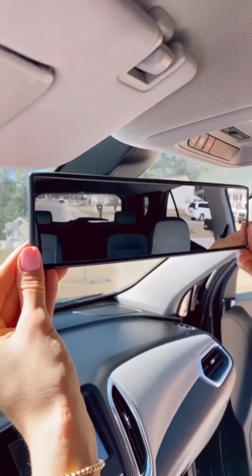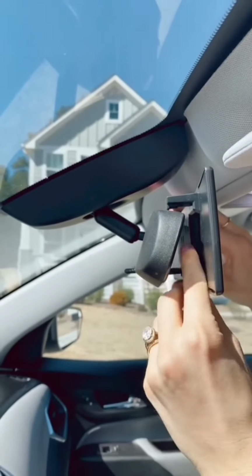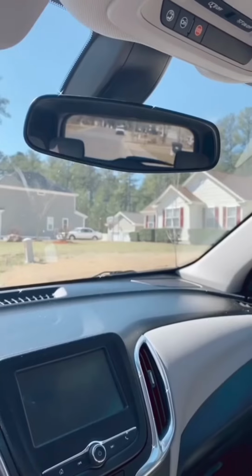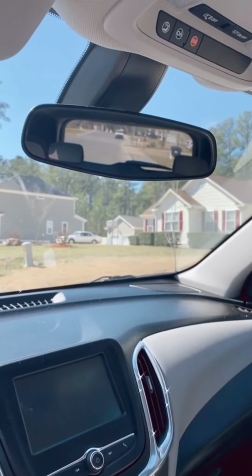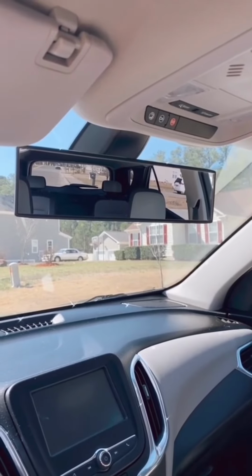This panoramic rearview mirror is designed to expand viewing range while enhancing the driver's view of blind spots and encouraging safer driving. It takes a few seconds to clip and lock into place onto your existing rearview mirror. Here's what I'm able to see with my regular rearview mirror. Here's the after with the panoramic mirror attached, and it really helps eliminate blind spots.